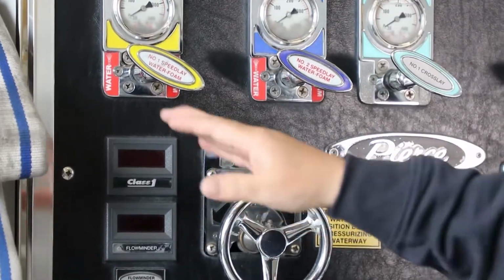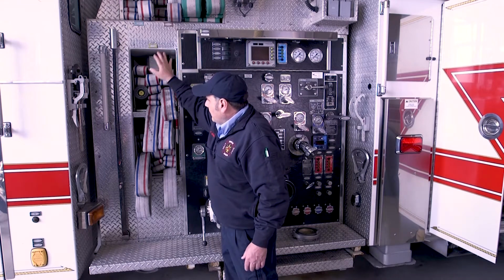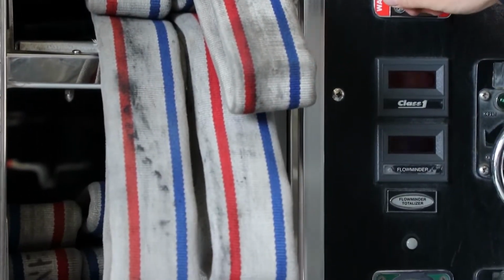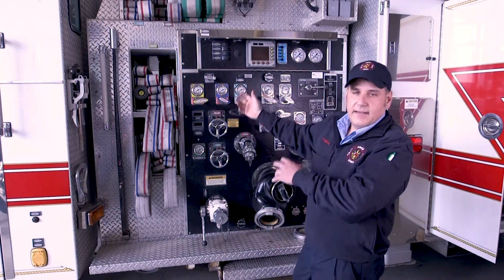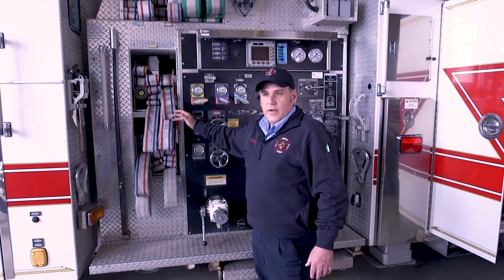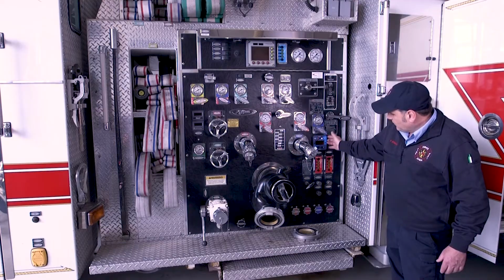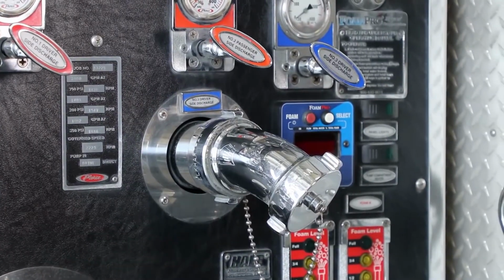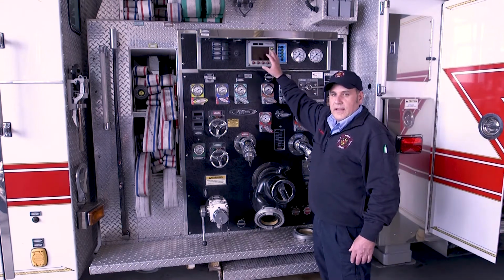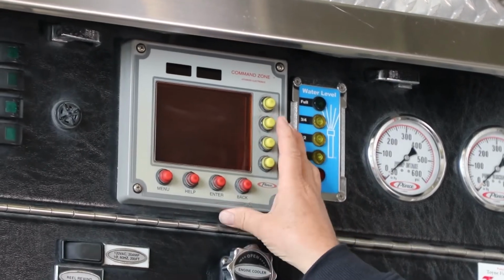So they're corresponding. This is the speed leg for this cross leg here. So if the guys pull this speed leg here, then this would be the line that I would pull to charge that, and then they would have water to that line. These lines here, we can run foam through as well. We can control the foam through this little computer module here. So along that, there's a lot of different things going on here. This is another command zone that will show me engine temperature, tranny temperature, things like that of the truck itself.